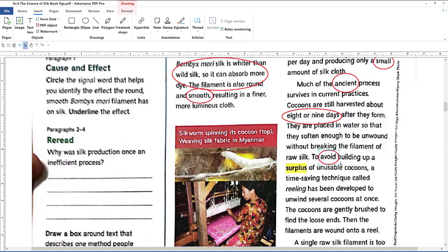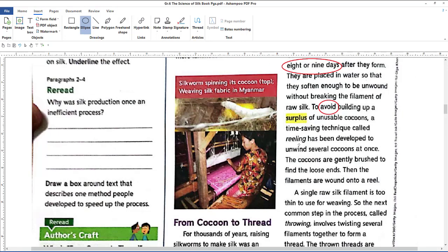To avoid building up a surplus of unsewable cocoons, a time-saving technique called reeling has been developed. So this is the first technique to be developed. Reeling, this one. Why? To save the time. It's a time-saving technique.